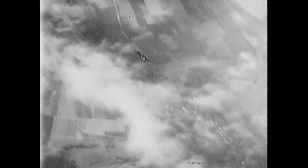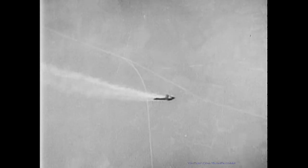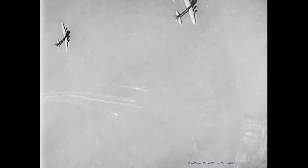There goes one of the big boys spinning down. Some of the fighters get it too. There's the single chute of a Thunderbolt pilot floating down. Many of the men shot down over Germany are still alive, prisoners of war.